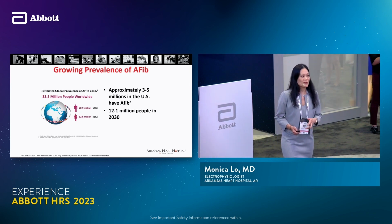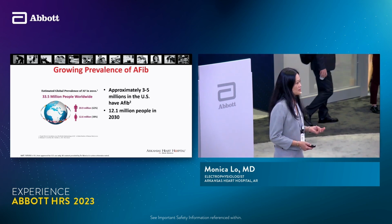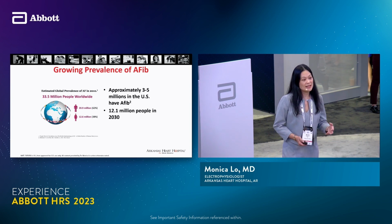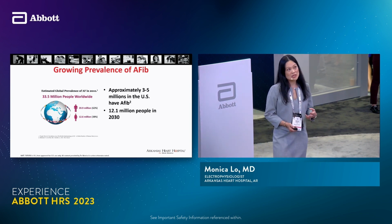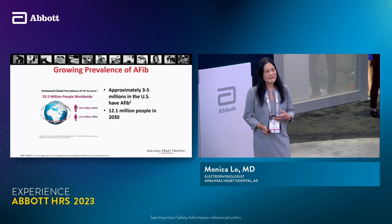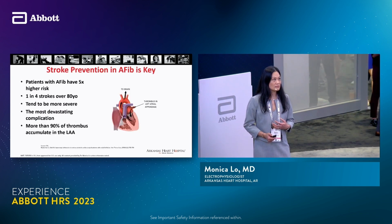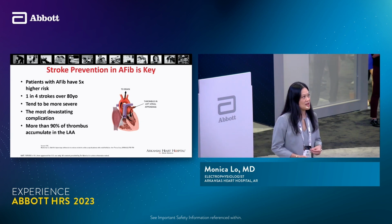So as we know from our busy practices, there's a growing prevalence of atrial fibrillation. Whether it's the aging population or now with wearables, we're able to detect and diagnose atrial fibrillation more. Approximately 3 to 5 million patients in the US have atrial fibrillation, and this is just going to keep growing. So stroke prevention in atrial fibrillation is key.